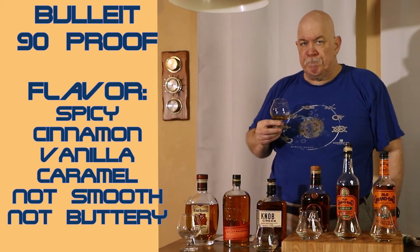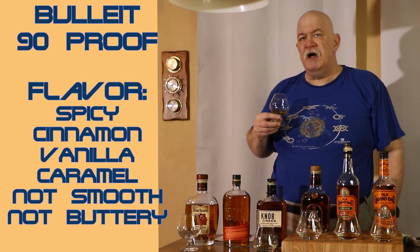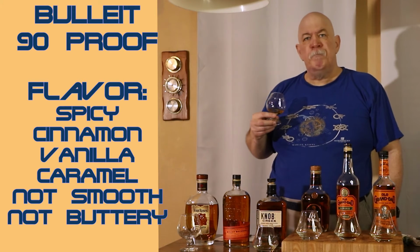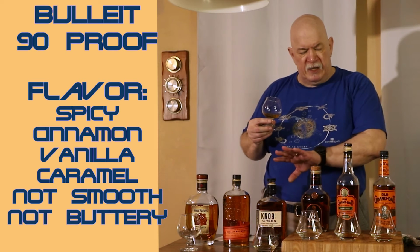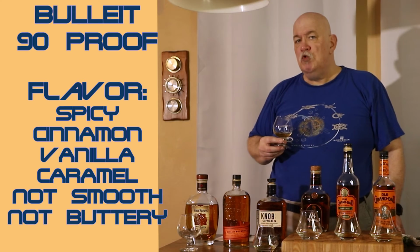Definitely spicier. There is a little bit of that cinnamon there, a little bit of that vanilla there, some caramel there. I don't get the butteriness that I get with the Beam products. It's not quite as smooth.